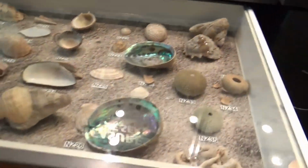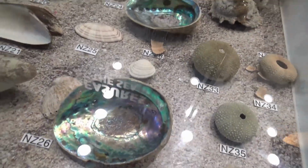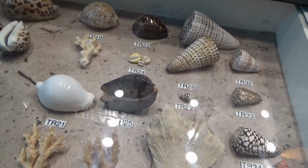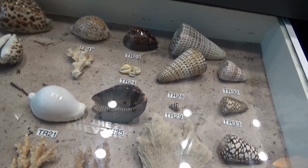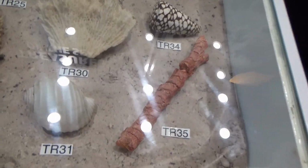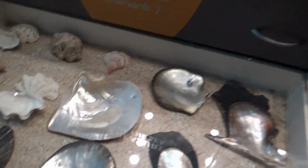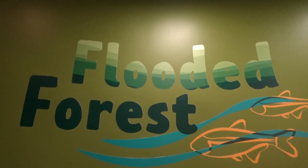So here are some shells that you'd see sort of in Hawke's Bay. There's the pearl shell. There's some conch shells that people listen to the sea. So there's all kinds of shells in here. That's pretty cool. And look at this big mussel type shell. Now we're entering the flooded forest.